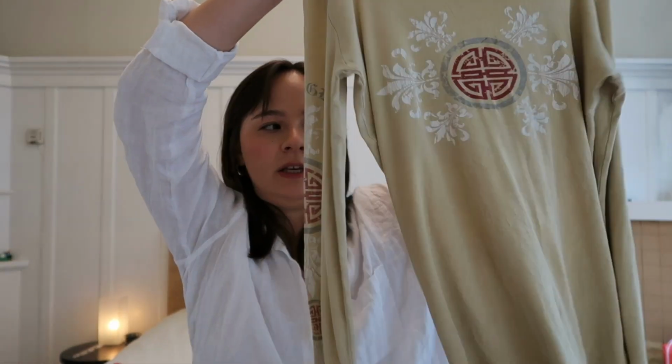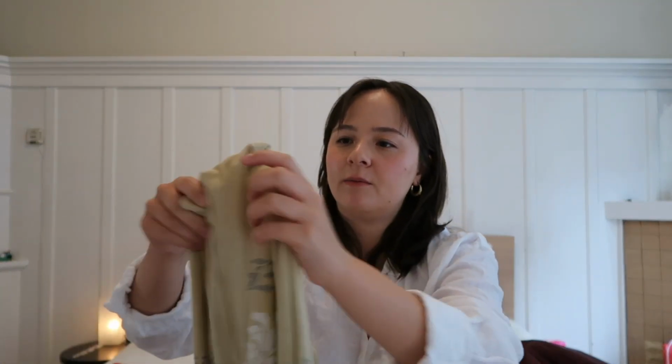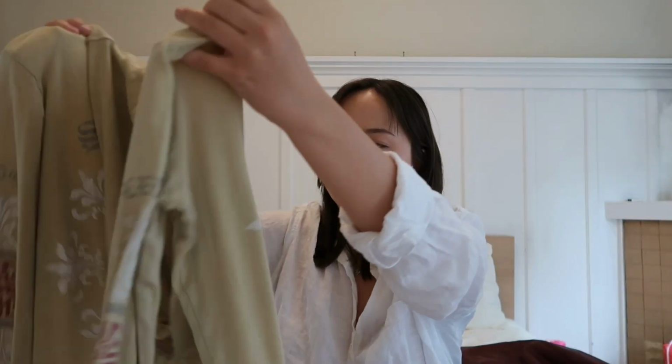And this just reminded me of Avril Lavigne. I just thought this would be a fun little addition to my closet, and I do think that this would be one of the pieces that I would keep and then eventually pass on to whoever, my children, one day. Moving on to a store on Polk Street.